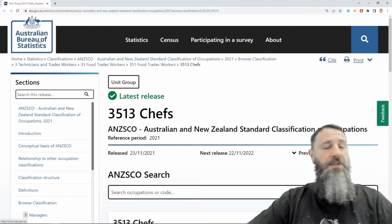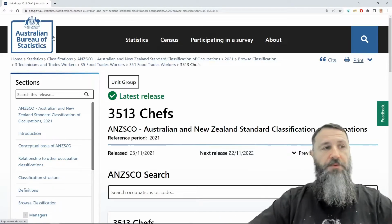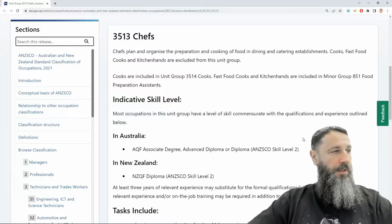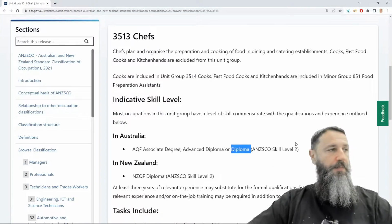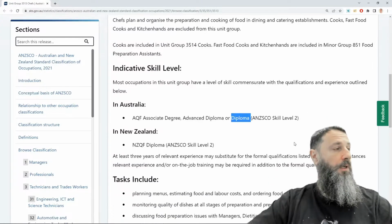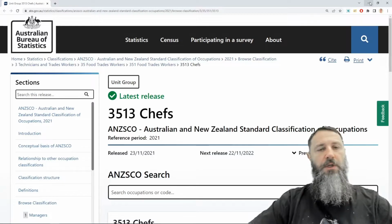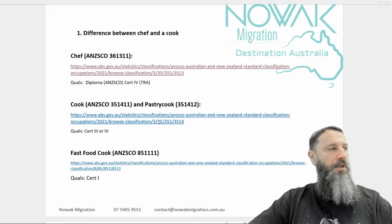ANZSCO, from the Australian Bureau of Statistics, some time ago had an idea to classify the occupations and provide information about what the expectations are for a particular occupation. So for chefs, skill level 2, they would expect that chefs would finish their education at least at diploma level. But what's interesting is that per TRA it's certificate 4. Then you can see the tasks and the specializations. These are examples of specializations. You can go to ANZSCO to better understand what the Home Affairs expectation would be for a visa.